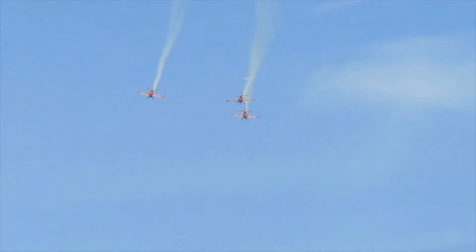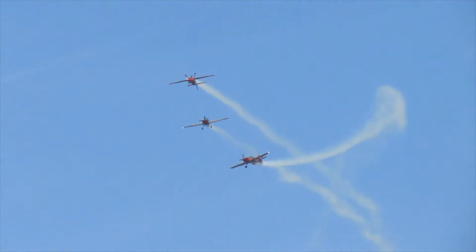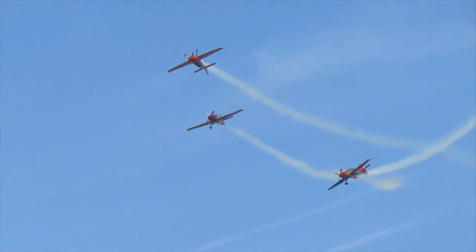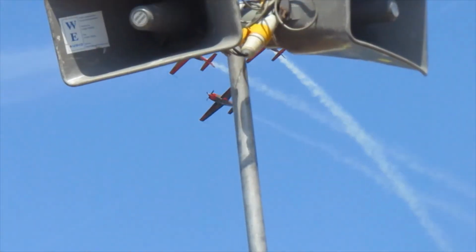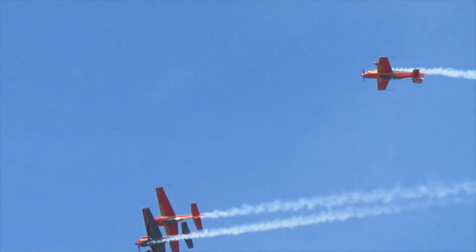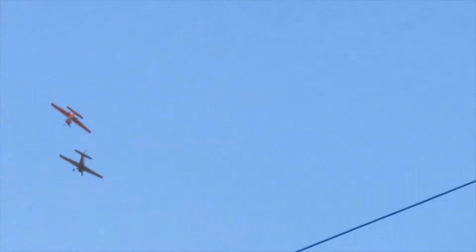The leader and the right wingman will be going into mirror formation. The left wingman will be flying barrel rolls around them. The left wingman is retired Colonel Sharif Hatouk, a man with more than 5,500 hours of flying experience. He's the one doing the barrel rolls around the other two aircraft. He's the chief pilot of the team. He joined the Royal Jordanian Air Force in 1985. He's flown the F5 and the Airbus C295 transport.